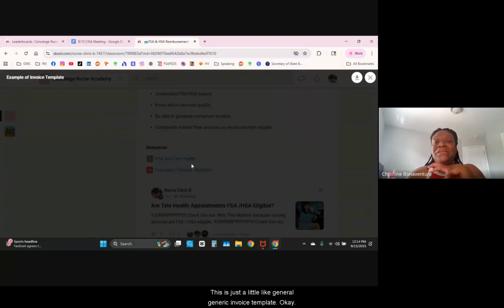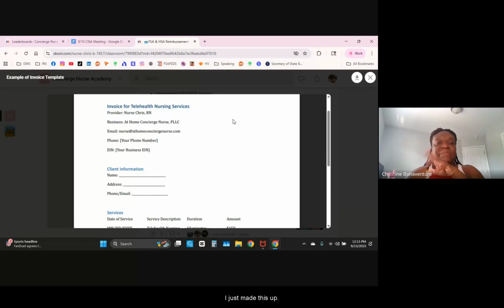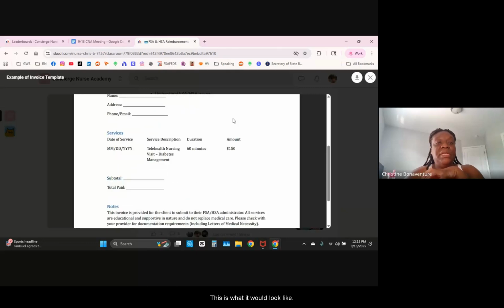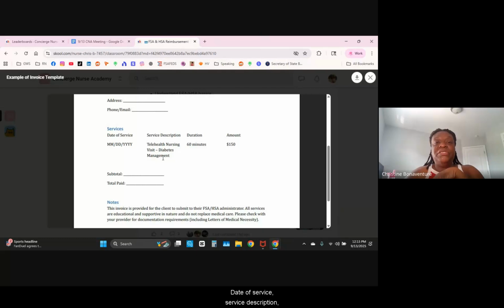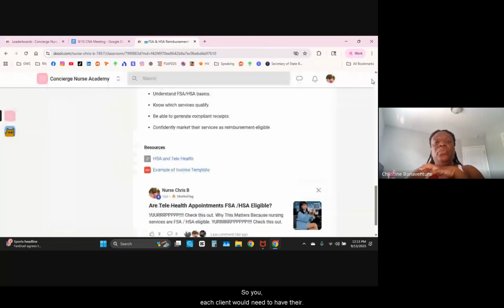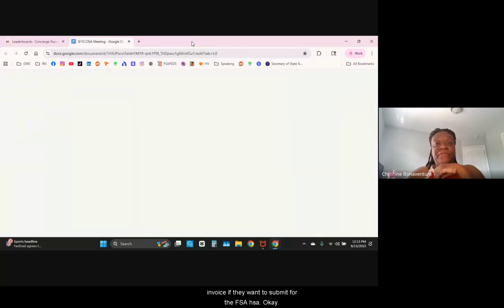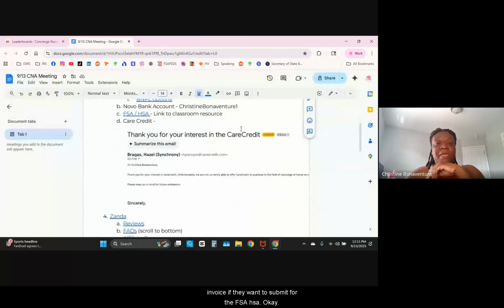So this is just a little generic invoice template. Invoice for telehealth nursing services. I just made this up, but this is what it would look like: date of service, service description, duration, amount. So this invoice is provided for the client to submit. Each client would need to have an invoice if they want to submit it for the FSA, HSA.